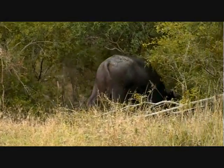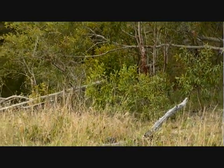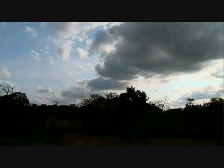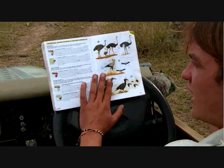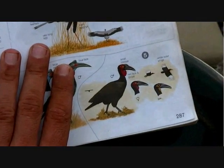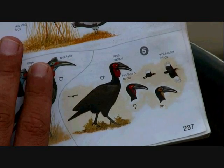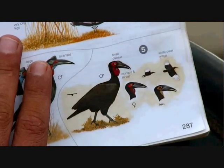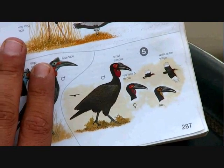So this old buffalo bull's finished his spa day down in the mud, and it's probably heading off to go graze, or find a nice shady spot to chew the cud. So there we go. And they're very, very big birds, about 100 centimeters in height. Their range has been reduced greatly over the last 100 years. They're very, very good indicator species of a healthy ecosystem. So when you do see ground hornbills regularly, it is a very good indicator of a healthy ecosystem. So the way they hunt tortoises is they actually use their beak as a hammer and pick a hole in the tortoise's shell. So it's a southern ground hornbill.